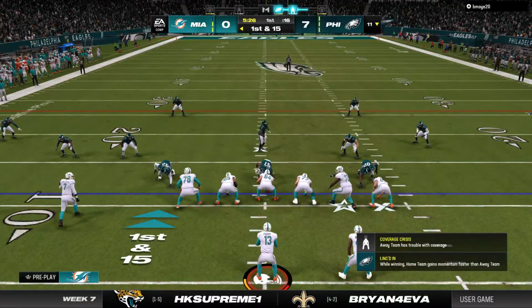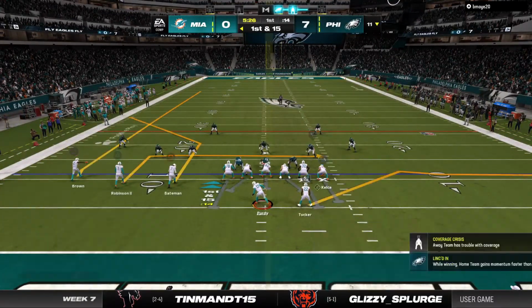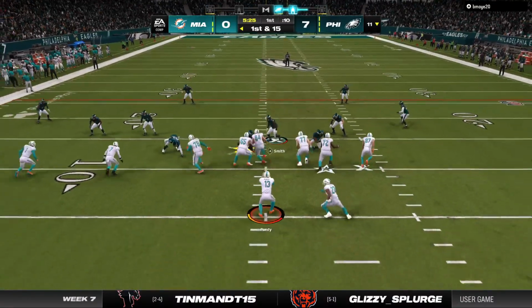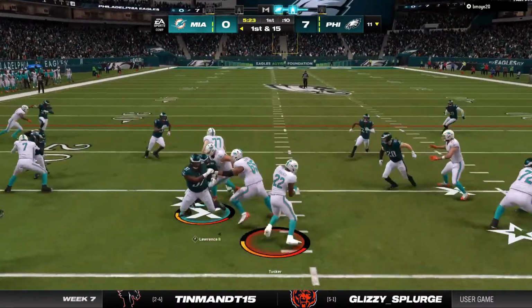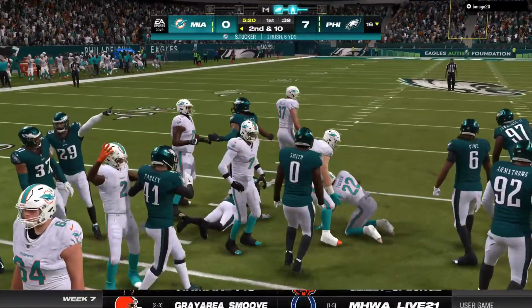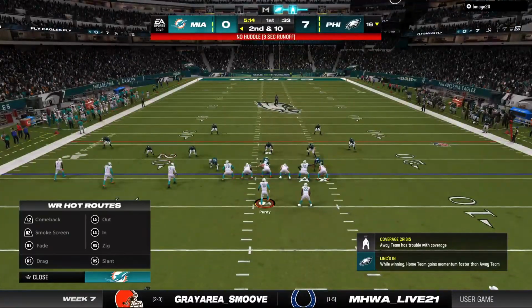1st and 15. Up the middle they go. Tucker. And strong running there gets this up over the 15-yard line.